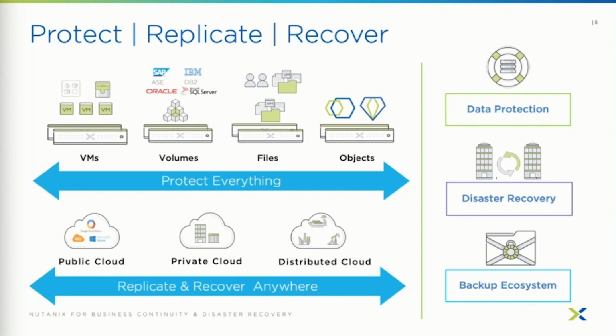Typical data protection must be instituted across virtual machines, volumes, files, and objects. The good news is that Nutanix hyperconverged infrastructure does just that in the most elegant of ways. Furthermore, once a data protection plan has been deployed, data must be replicated to secondary locations in order to protect a business against disaster. There are several options available as target disaster recovery sites, whether it's to the public cloud, to a private cloud, or to a distributed cloud. Nutanix customers have the flexibility to choose which type of solution suits their needs. So whatever the case may be, companies may rest assured that the three key tenets to a sound business continuity and disaster recovery solution, to protect, replicate, and recover, may be met.